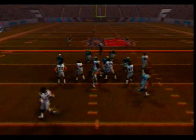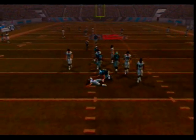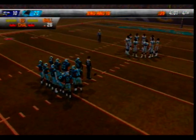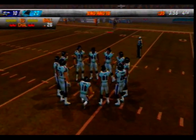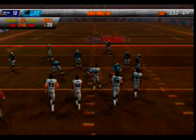Carolina comes out in their nickel package. Pressure. Can't avoid the rush. Big man gets in there for a big sack. He's got a great combination of size and move. He won't be winning any races. He's good at getting after the quarterback. And let me tell you, you never want him to be the guy falling on top of you. Now in second and long after the sack.